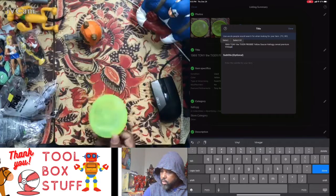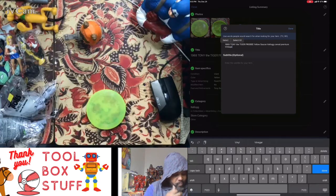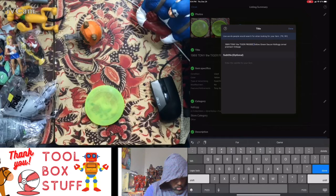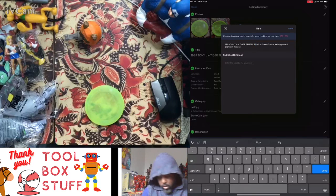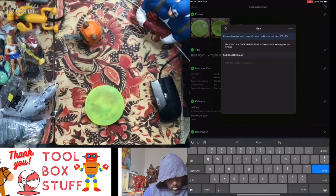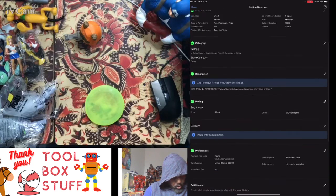Yellow. Is that yellow? Is this yellow? Yellow green. You want to put as many words, frisbee flyer. Ooh, I have reached the limit. I'm gonna take the word cereal out, even though I think that's probably a really good keyword. I think it might be better than. I'm not gonna put that much thought towards it.